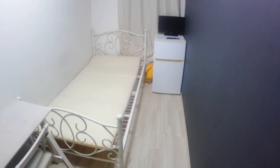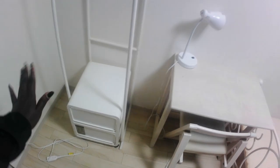Is it. I am saying goodbye to my tiny little share house. Goodbye, little fridge. Goodbye, little bed. This was my room. Goodbye, little desk and little storage unit. You will not be missed.